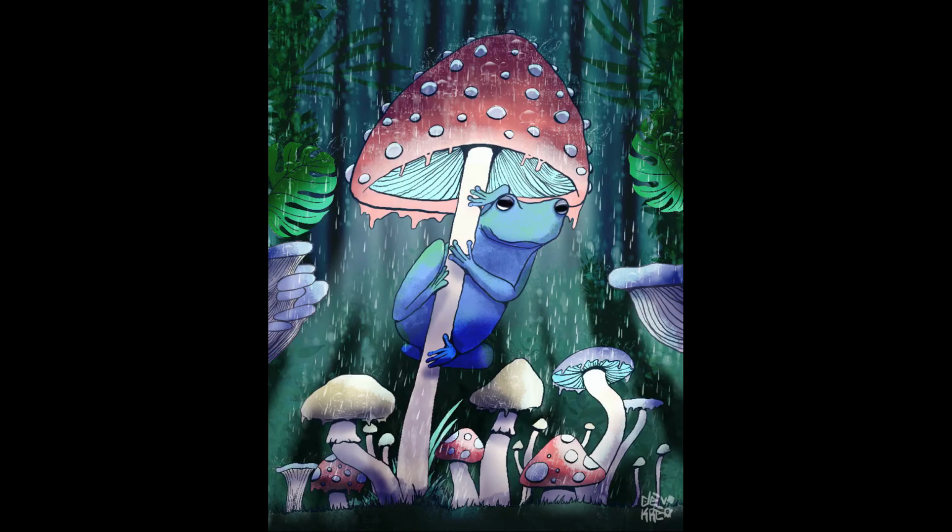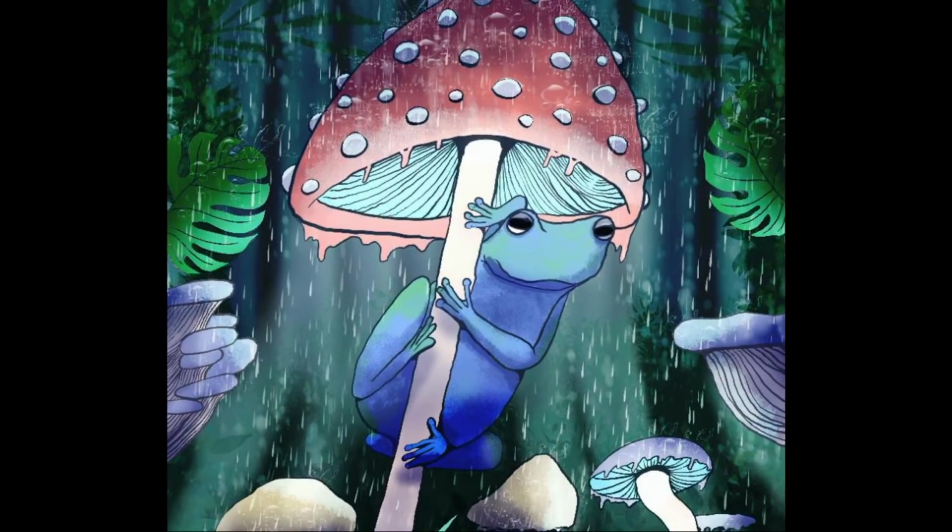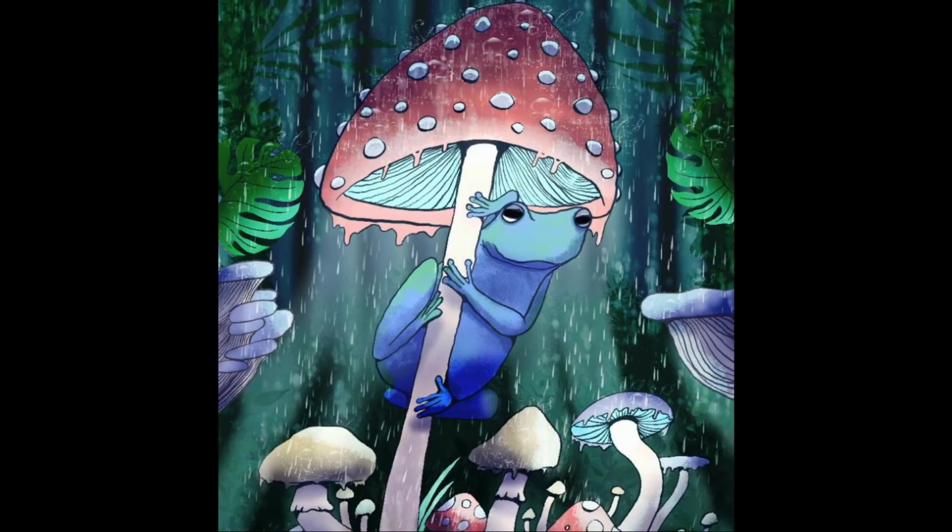Alright, we just finished up this first one. What do you think? Personally, it's a happy little friend. I think they're enjoying getting out of the rain under this glowing fungus.